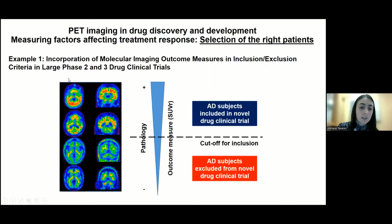We can see in this image here, so these are PET images collected after injection of a radiotracer that labels beta amyloid in the brain. And so what we've been able to do with PET was to select patients with Alzheimer's disease that would be included in drug clinical trials and other patients that will be excluded from clinical trials based on their PET outcome measures. So this is really important and a very powerful tool for drug companies developing new therapies.